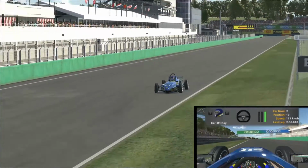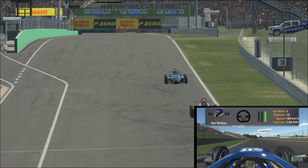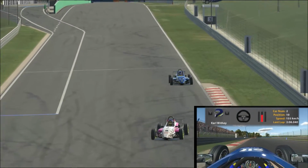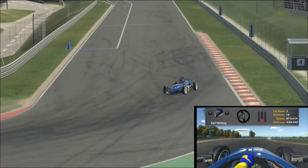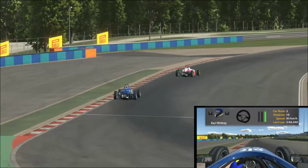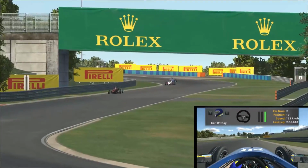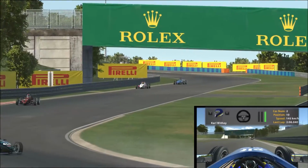We've already moved up to P10, just because people have crashed out. So we're doing quite well. And pace-wise, we are just a couple of tenths off the leader, even with that rear damage we've got. So we're doing pretty well at the moment, and we are very much catching on that group in front of us, who are not running away.